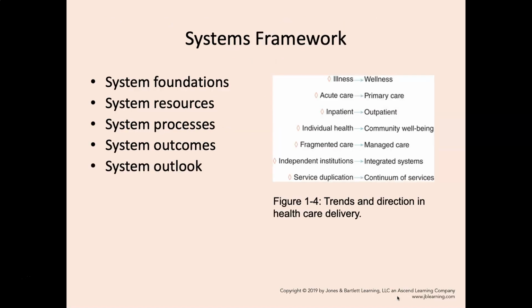So, as we look toward the rest of the book, as well as the rest of the semester, what are we going to be doing? We're going to look at healthcare delivery through a systems framework. We're going to break it down and look at the system foundations. Then we'll tackle system resources. We'll follow through system processes, look at system outcomes, and then finish by trying to take a look in our fuzzy crystal balls about system outlooks for the future.